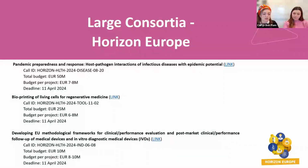The second one, for bioprinting of living cells for regenerative medicine, falls under the destination of unlocking the full potential of new tools, technologies, and digital solutions for a healthy society. So this is like the bigger idea behind such calls.